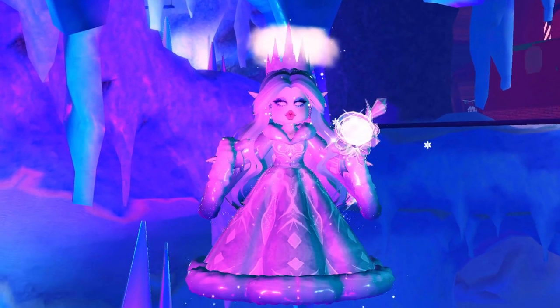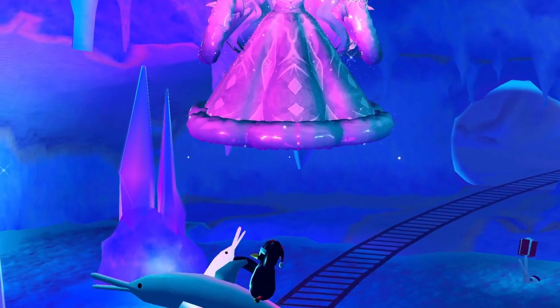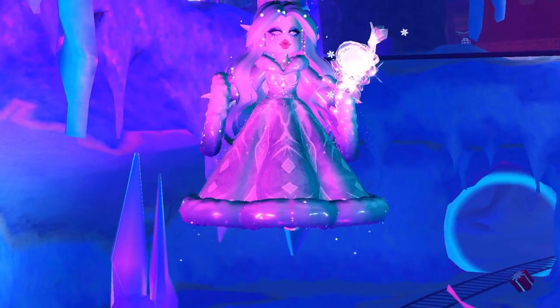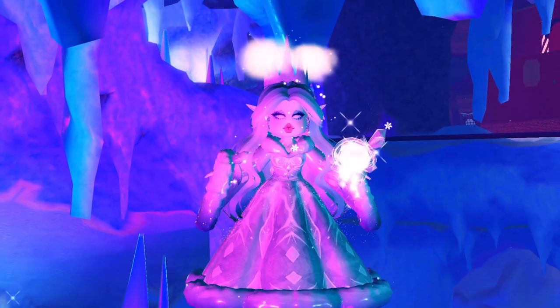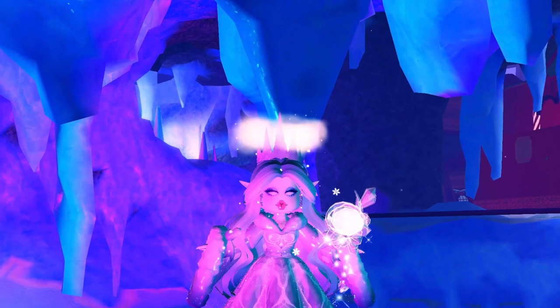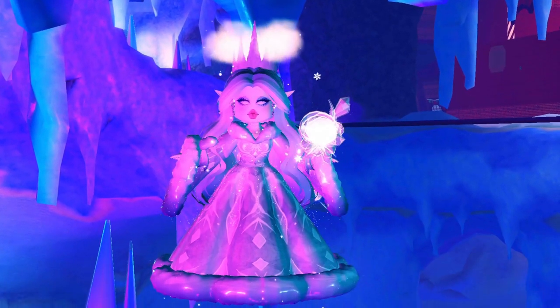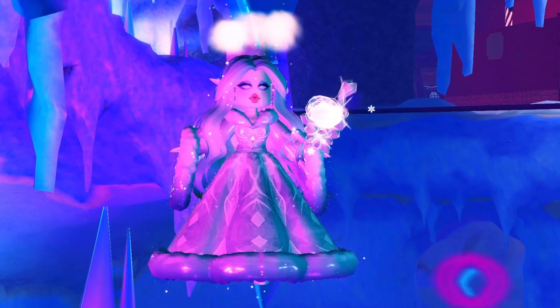And of course, the new sledding area allows you to stand on this part, which makes you float. So I can get some really cool angles of the Ice Empress, Ice Enchanter in the icy caverns. I think it looks so cool. The lighting is beautiful.